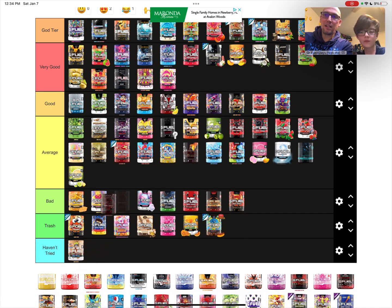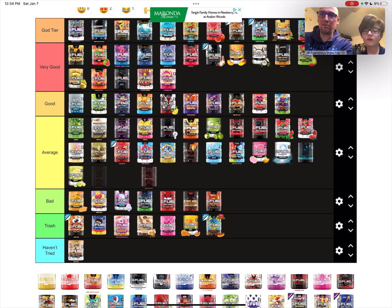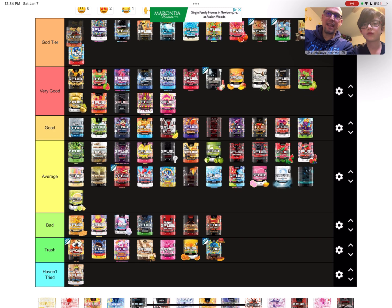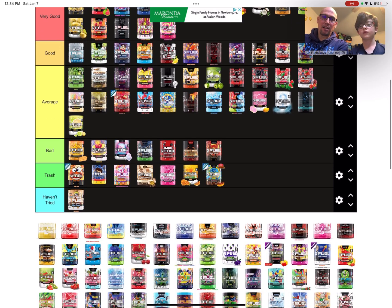Red Ooze is... I actually don't like it as much as Black Ooze. I think it's in the average. People might disagree with that. I would drink it over Galaxy Grape, but not as much as Orange 5. One of the best flavors next, Sage Mode. Sage Mode, to me, is above Clickbait. Didn't think I'd ever say that when I had Clickbait before I had Sage Mode. Sage Mode became amazing.